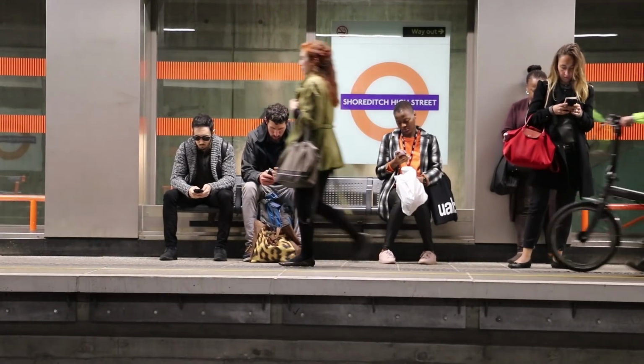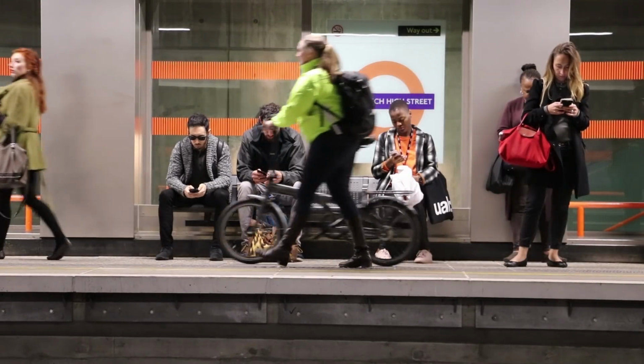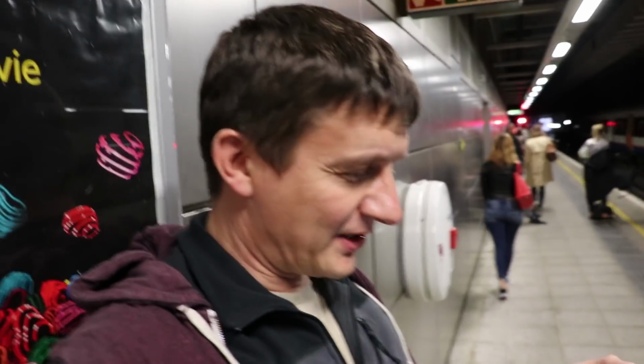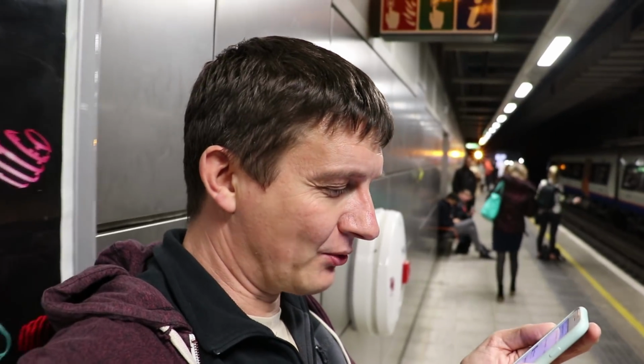Train to arrive at platform 1 will be a service to Dalston Junction. So I've actually come over to the southbound platform. I thought there'd be a lag between the data and the screens, but it's actually pretty much accurate. It says the next 3 trains: Clapham in 2, Crystal Palace in 5 and New Cross in 10.